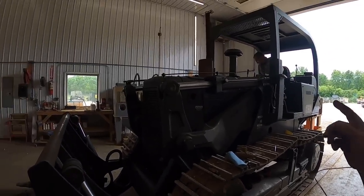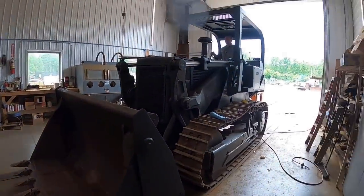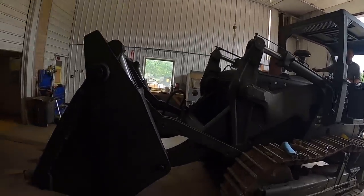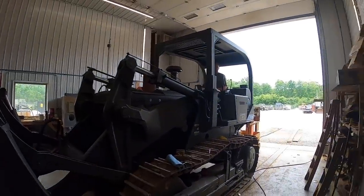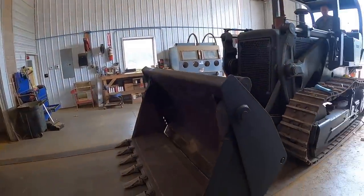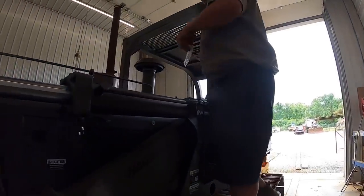All right, so Kevin's going to start the loader up. He's going to dump the bucket, then he'll pop that lever back over and let it come back to the return to dig position that we set. Now you can see the teeth are kind of level on the ground there. It's in the dig position, or loader. We got the abbreviated version.